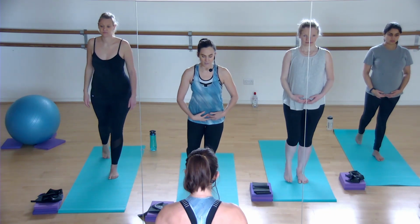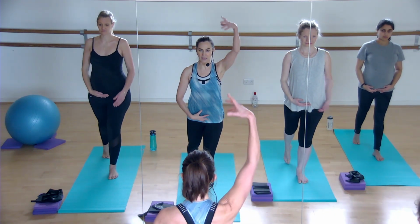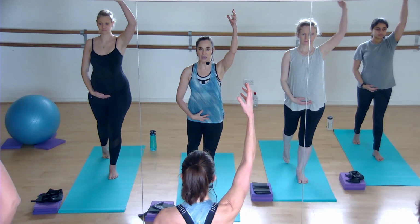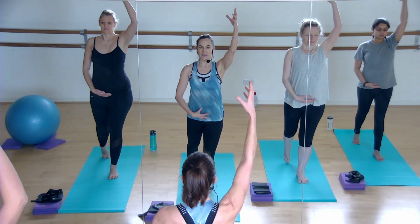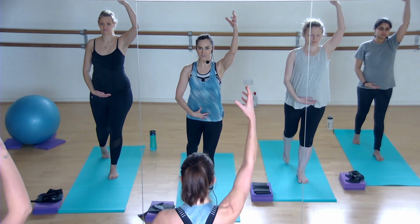Take the leg back behind you, squeeze into your buttocks, opposite hand can go up, work the shoulders down, lengthen through your neck, breathe it through. So take a nice big deep breath for me now, inhale, exhale, relax, lift into your center.